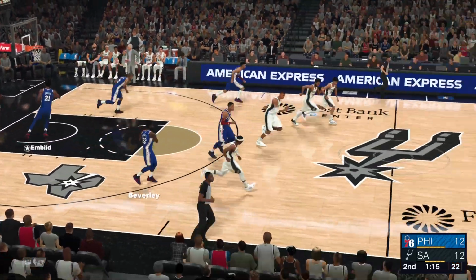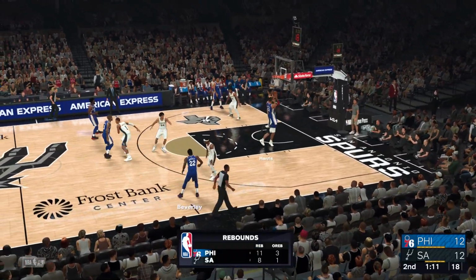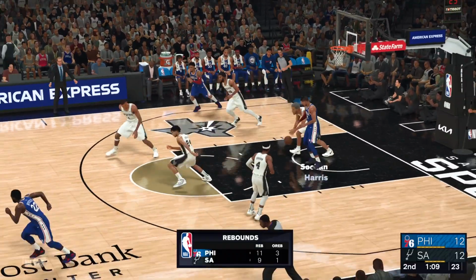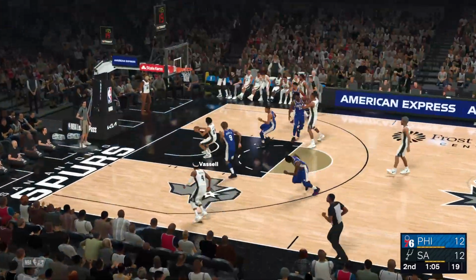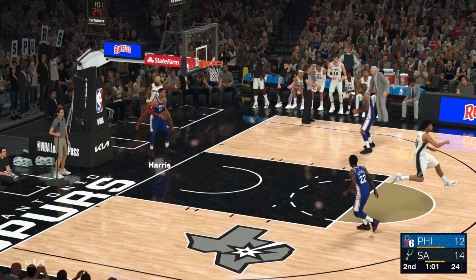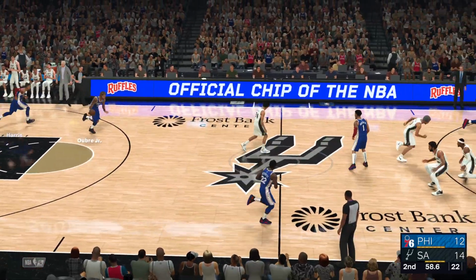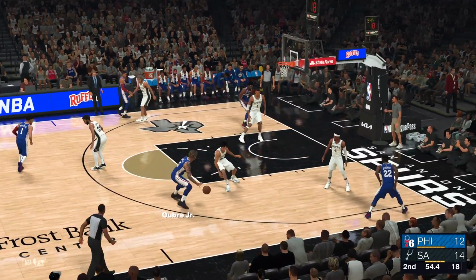Wembanyama, no good. Something that's kept this game close is the fact that the rebound stats for both teams are almost identical. Out of character for him to miss that shot. Maybe just a little too casual there. And he shows us all what the breakaway rim was invented for. Can you believe he almost brought the whole thing down by hanging on that long?